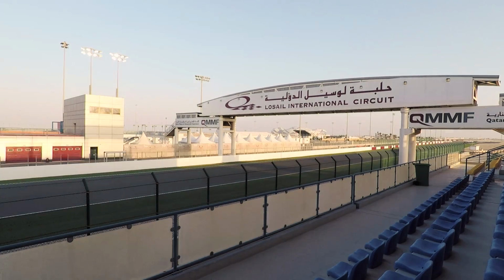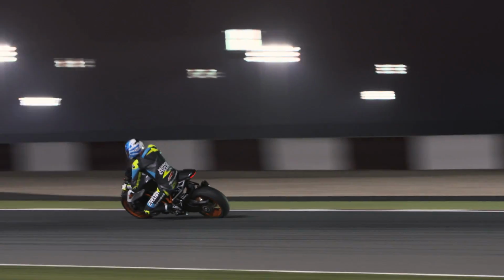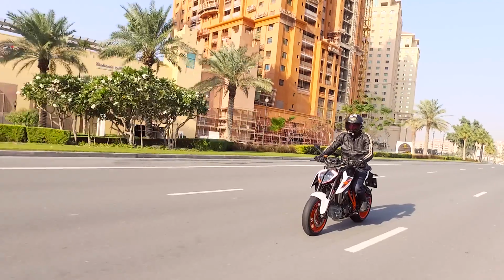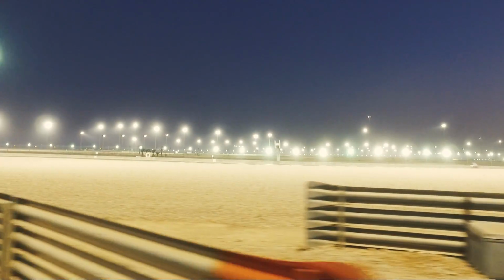Riding the Super Duke into the night and under the iconic lights of Losail was the perfect way to wrap up our epic first ride on the Super Duke 2.0. It almost feels like looking into the future of motorcycling. To ride through a city, down a freeway, and around a MotoGP track, all of that without the bike even breaking a sweat.